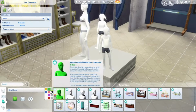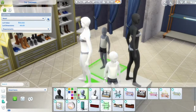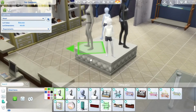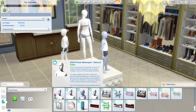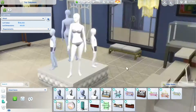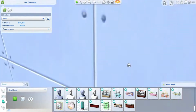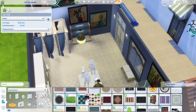And then here I'm playing with the mannequins again, just trying to find the right aesthetic for the shop. I wanted them to be a little bit more plain than the distinctive features that I'd picked beforehand, and I chose a light blue to fit the colours of the walls and everything.